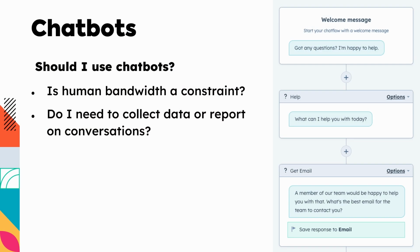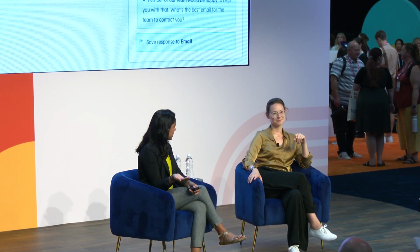Next, do you need to collect data or conversation? Now, probably everyone who uses a chatbot asks name, email address, problem. There is no reason a human needs to be doing that, right? That's very easily done by a chatbot and then transferred over to a human. So you can take a hybrid approach too, right? It's not all or nothing.